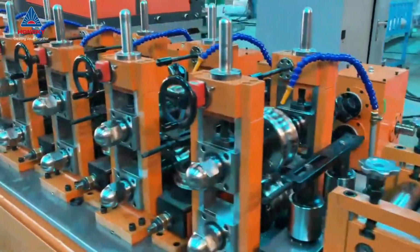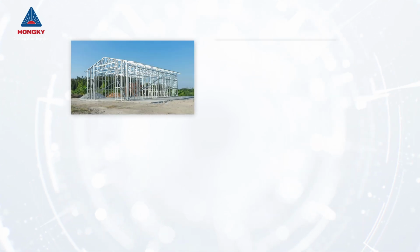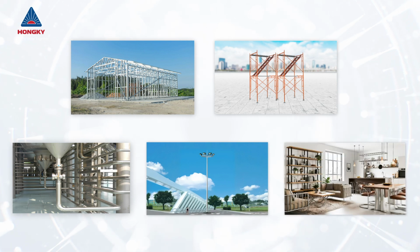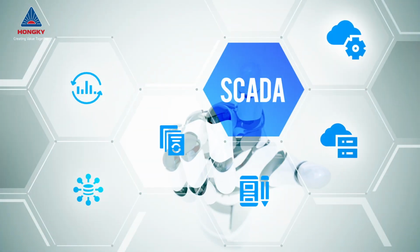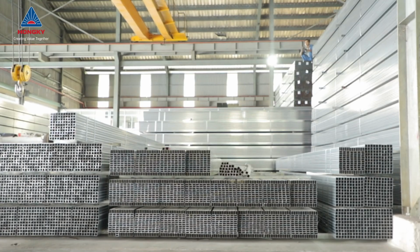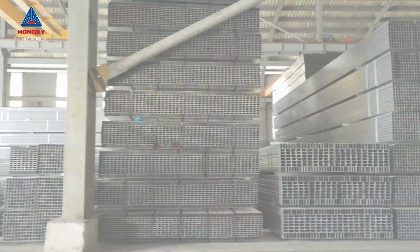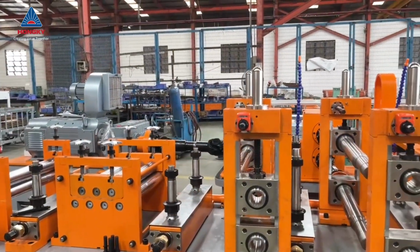HK steel pipe rolling lines are designed to produce high-frequency welded steel pipes, widely used in applications such as prefabricated building structures, construction scaffolding, pipeline systems, leading poles, as well as household and furniture products. Each system is equipped with advanced technologies, including SCADA software for data storage and operational monitoring, intelligent PLC control systems, and modern high-frequency welding technology that ensures strong welds and high precision. These features help businesses optimize investment efficiency and strengthen their competitiveness in the market.